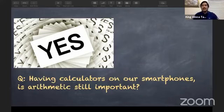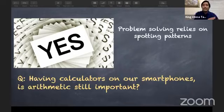Gaya nga ng sinabi ko kanina, hindi sa lahat ng pagkakataon ay tama yung nai-input natin sa calculator. So maaaring lumalabas na sobra yung nagiging result, pero wag nating isisisi sa calculator dahil ang calculator, kung ano lamang ang in-input natin, ay yun ang ibibigay sa ating sagot. So masasabi ko pa rin na mahalaga ang arithmetic dahil hindi naman kaya ng calculator na magbigay ng mga sagot tungkol sa problem solving. At ang problem solving ay tinutulungan tayo mag-identify ng patterns.